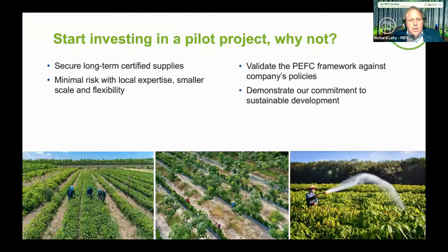What we would also like to collaborate on, and you've seen some of them today, is investing in a pilot project. So we hope that we could do a pilot project with different actors, private sector or governments or donors, to support long-term certified supplies, to provide partnerships with minimal risk because of our local expertise and flexibility.